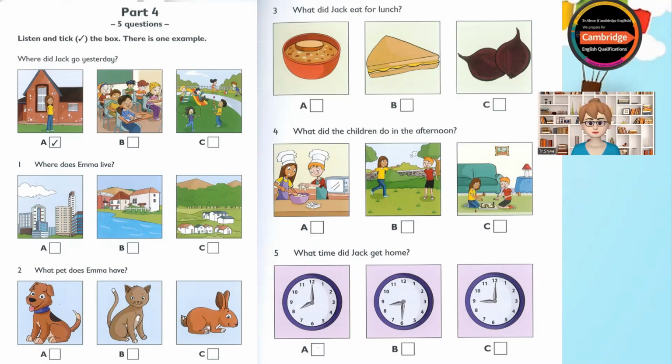Hi, Jack. You didn't go to school yesterday, did you? No. We're on summer holidays. Already? So, did you go to the park? No. Not yesterday. I went to Emma's house to play.